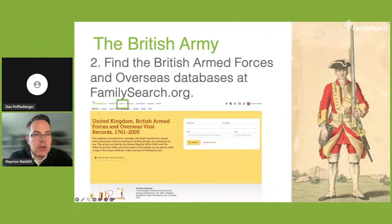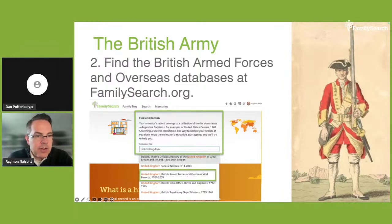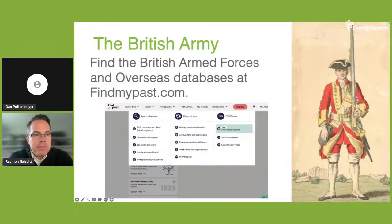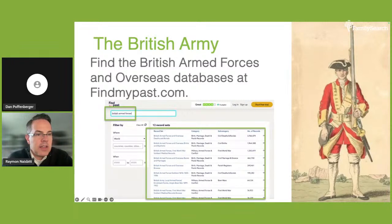So again, I go to search, I go to records, I follow the same steps. Under Find a Collection, I type in United Kingdom, and there I have the British Armed Forces from 1761. And then on Find My Past, I go to search, all record sets, and I just type in British Armed Forces, and there are the databases that are included that you can search.